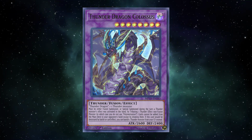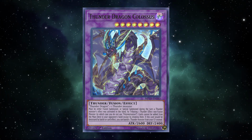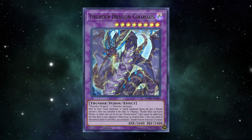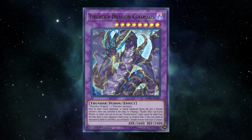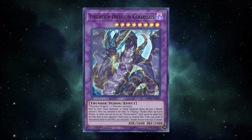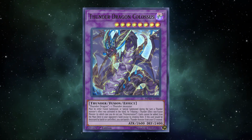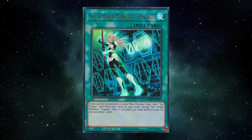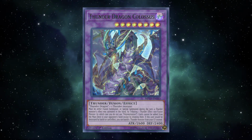Without Colossus, not many people have been playing Thunder Dragon. Sure, it's a fun pet deck, but not competitively. In TOSS format, Thunder Dragon was a solid deck, and Colossus in particular was a great card in it. Sky Striker, Salamangreat, and Orcust all liked to search to varying degrees, and in particular, preventing Engage against Sky Striker was crucial, which this card did allow.